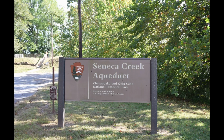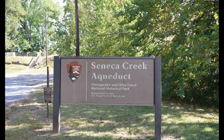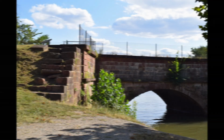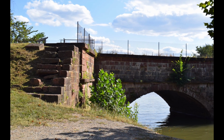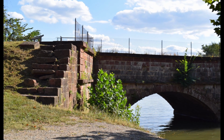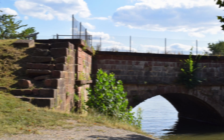In 1829, they came up with something so wild, it's never been repeated. They built both structures as one. The Seneca Aqueduct, a triple-arched bridge of red sandstone, carried canal water over the creek and directly into Lock 24, built into its eastern end.